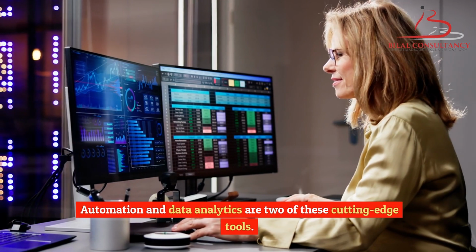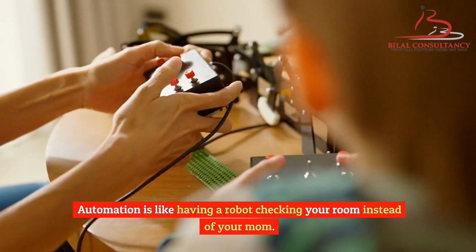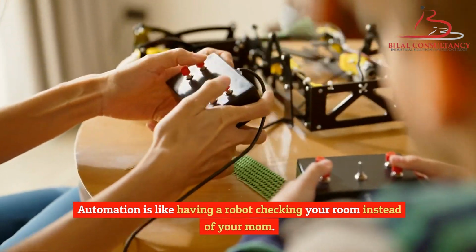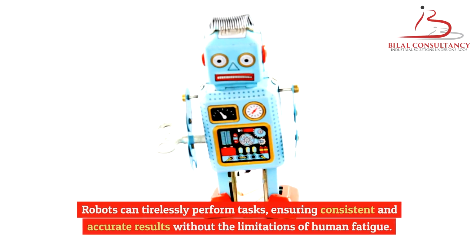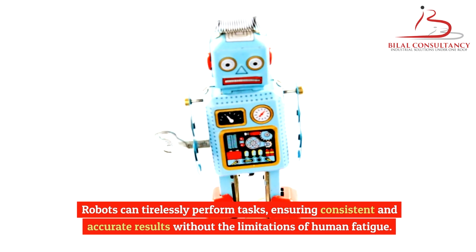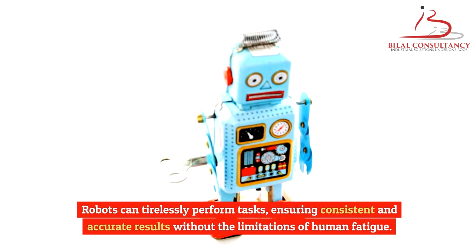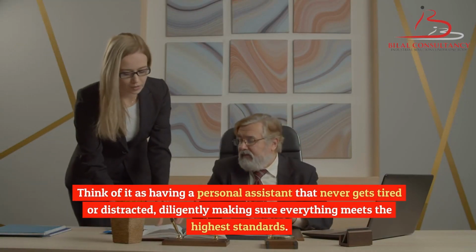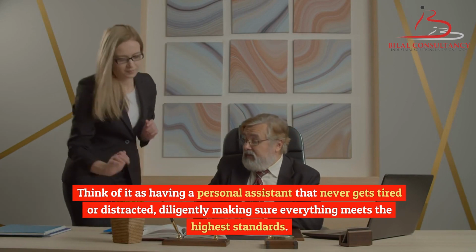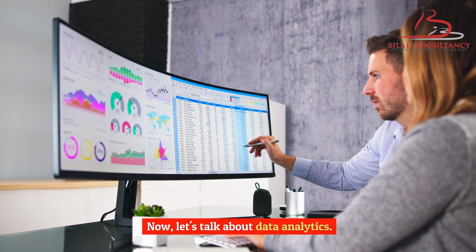Automation and data analytics are two of these cutting-edge tools. Automation is like having a robot checking your room instead of your mom. It's not just a time saver, it's a game changer. Robots can tirelessly perform tasks, ensuring consistent and accurate results without the limitations of human fatigue. Think of it as having a personal assistant that never gets tired or distracted, diligently making sure everything meets the highest standards.